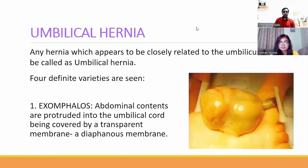Coming to umbilical hernia, the hernia will be presenting at the umbilicus, and we have four varieties here. First is the exomphalos. Exomphalos is basically when abdominal content comes out at the umbilicus, but there will be a transparent membrane, that is a diaphanous membrane in this case. If there is no membrane and the abdominal contents come out, that's gastroschisis.